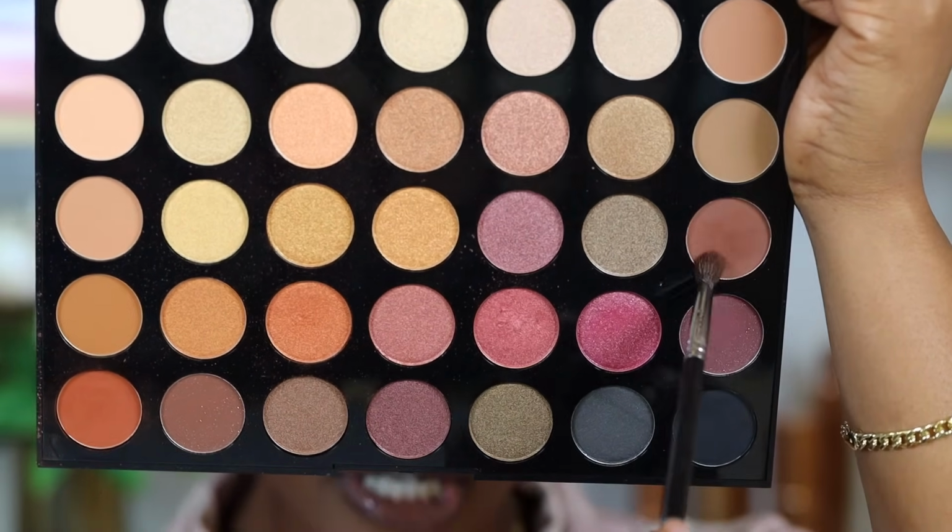So picking up this shade, I like to hold the brush on the bottom and just go in a windshield wiper motion, slightly just placing that eyeshadow and really trying to blend it out. So this is usually the transition color. The transition color is the color that transitions each shade on your crease. So what I do is I place it on my crease and then I blend it upwards towards my eyebrows to make sure that I don't see that harsh line around the eyeshadow.